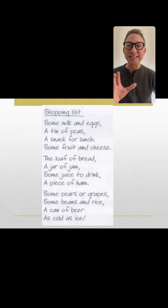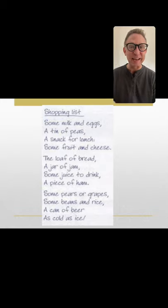Now, if you notice, the "and" is truncated or shortened to "n." Watch this. Milk and eggs. It's like "n." We just say "n." Some milk and eggs. Very interesting. Very strange, I know it. Some milk and eggs. Next, we have a ton of peas.